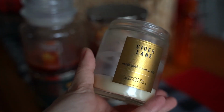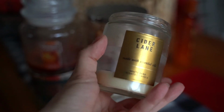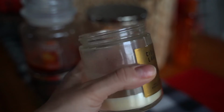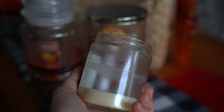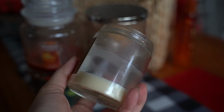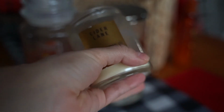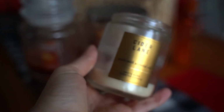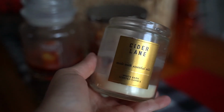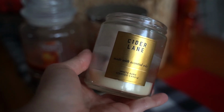This is Cider Lane. Okay, Cider Lane is a scent that I used to hate. Now I love, and I fell in love with Cider Lane because of this specific candle. Cider Lane typically in a 3-wick is too strong for me. It's overpowering, and it's sometimes a little nauseating. And in comparison, Cider Lane versus the caramel apple scent, a lot of people compare those from Bath and Body Works. I compared those from Bath and Body Works. Caramel apple is more of the tart green apple, and Cider Lane is more of a red Macintosh apple.